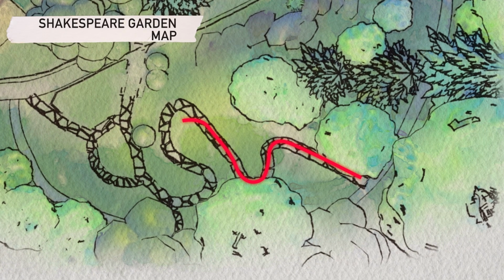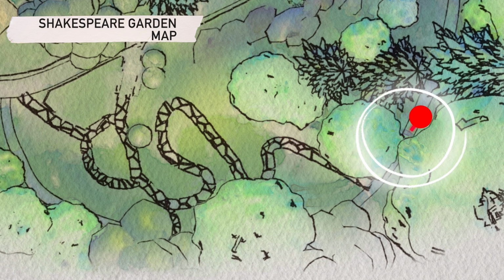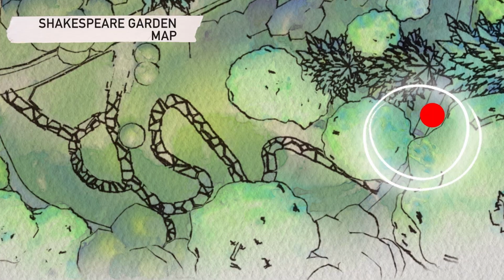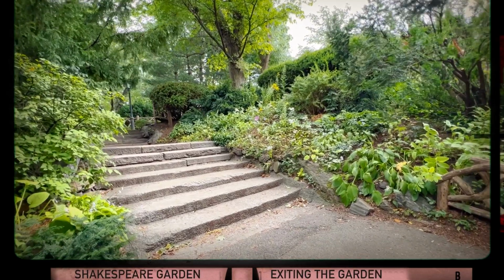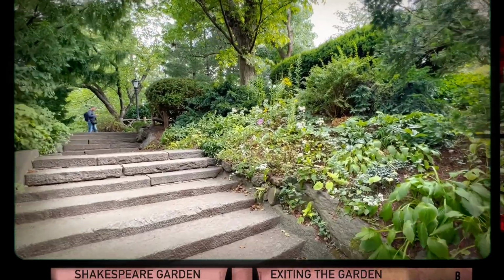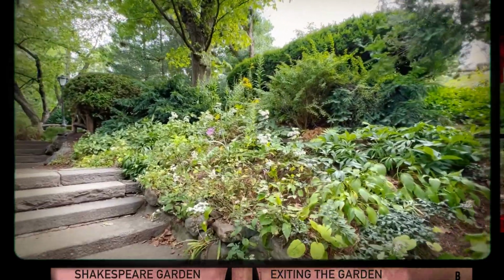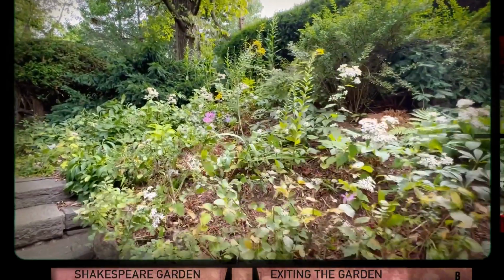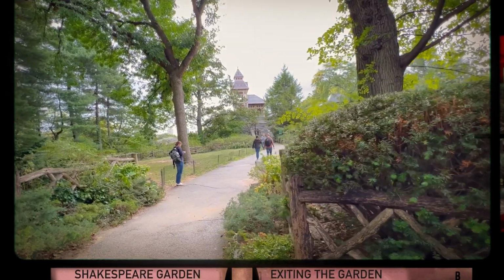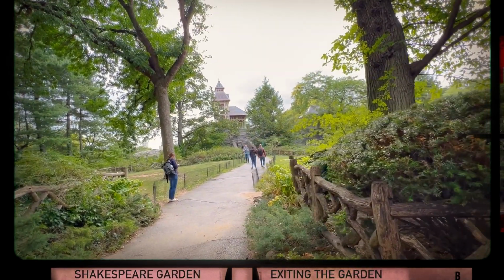After going through the curved path, we arrive at the end of the garden. This is where the garden transitions back into the rest of the park. And then you happen into more formal steps and wider avenues. Still the same plants repeated, the white daisies, the crocuses there, creating this vignette. Spotting the Belvedere Castle as we exit the Shakespeare Garden is quite the effective way of ending this journey.